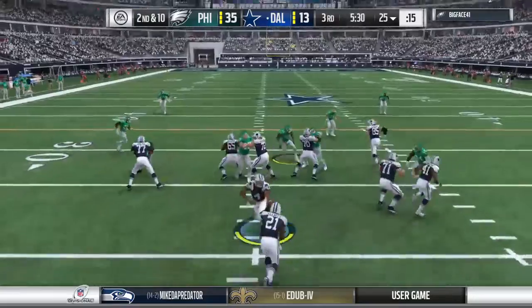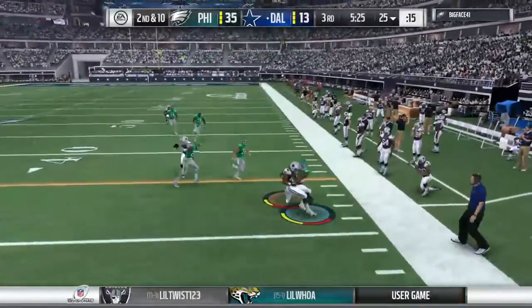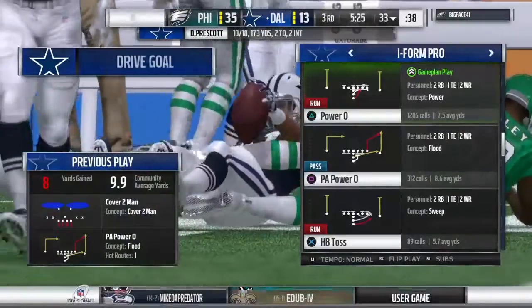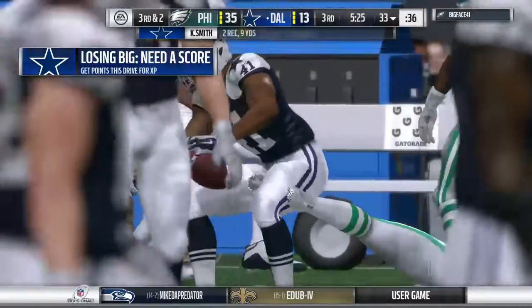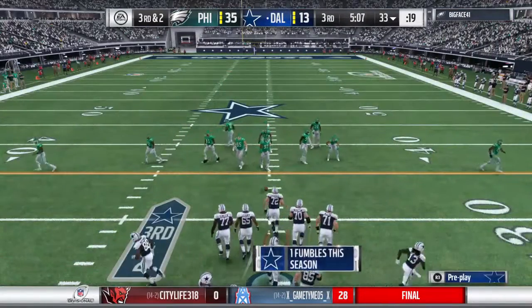Bryant, the lone receiver, left. Prescott, and he's going to drop this off to his fullback. And he'll be out of bounds across the 30-yard line. Well, give him 8 on the play, and all of a sudden here it's third down. Still in search of the first down after that last completion.